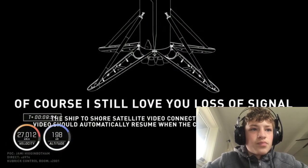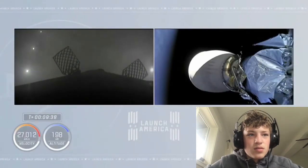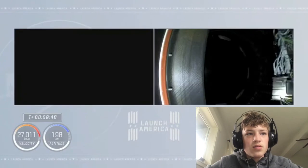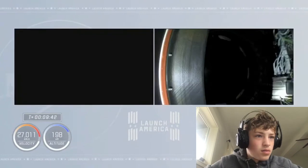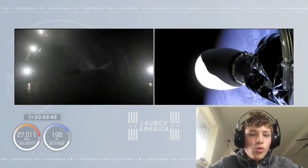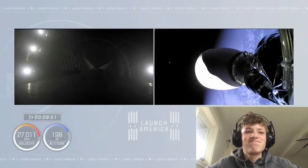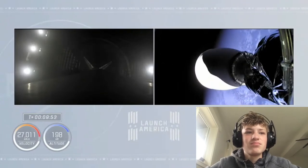You hear the applause here in Hawthorne. We're waiting to get a video signal back from the drone ship. And the view from the onboard camera, we saw it just briefly. It looks like first stage on the drone ship. Getting views of the Dragon trunk. So the first stage is on the drone ship, successfully landed.